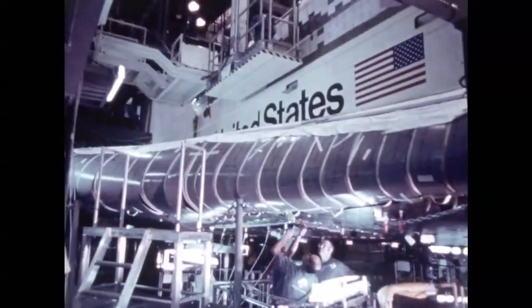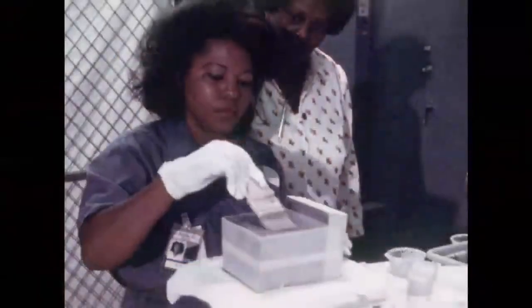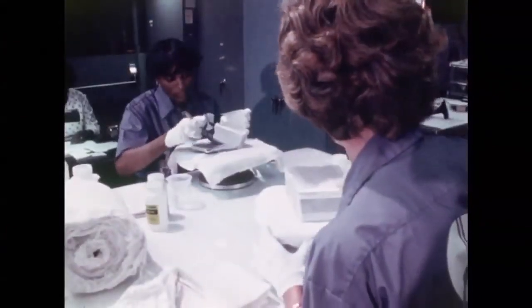More glue did keep the tiles in place. However, water was literally ripping them apart. It turns out, in the instant we hit rain, the tiles almost exploded. The tiles fabrication process was modified and the problem overcome.